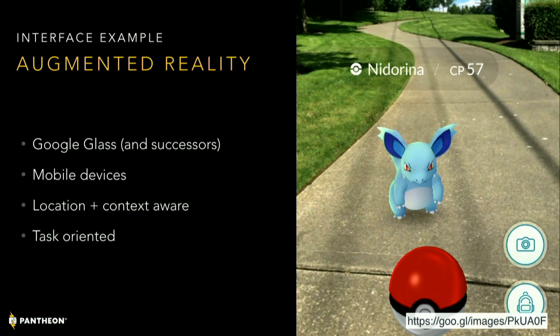So this is an example of walking down a sidewalk, and then there's this digital overlay on the world. And in this case, Pokemon is purely entertainment, right? There's no greater purpose here other than amusement, maybe a little bit of exercise. But what happens with this is that you're walking around, you see a thing, you catch it.